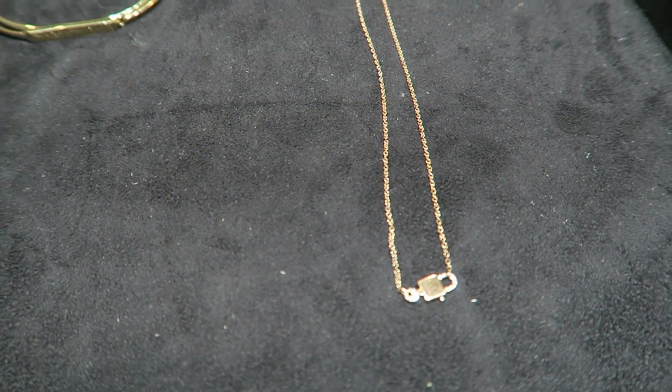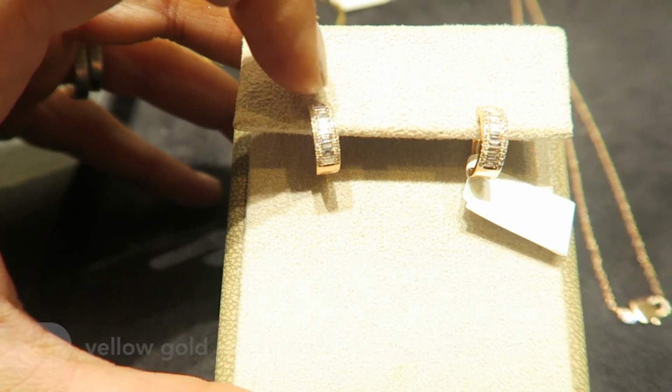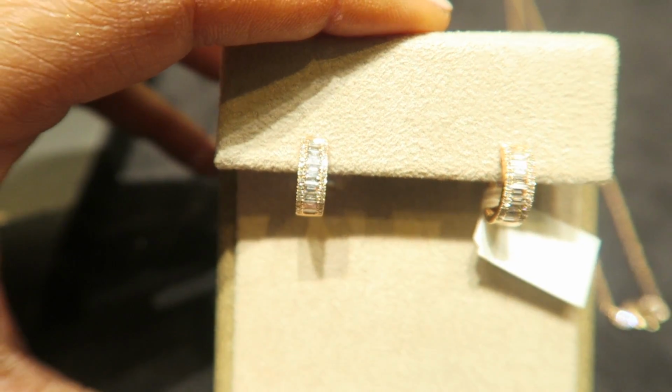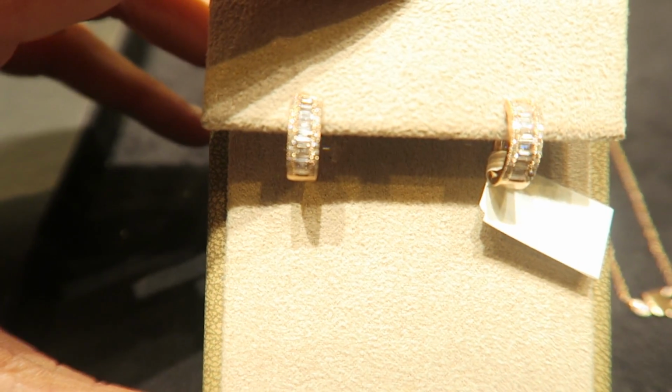Okay, number 4 are these. This is probably one of my favorite pieces that I tried on today. I used to wear huggy earrings when I was younger, and my mom always had some, and these just remind me so much of my mom. And I feel like they're so classic. They're like a step up from the normal pendant earrings.